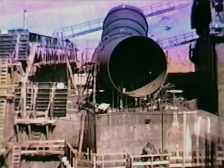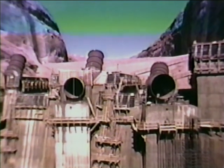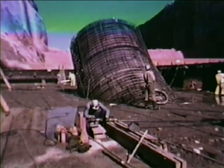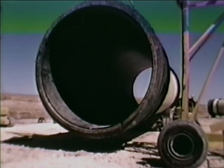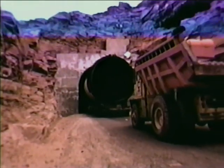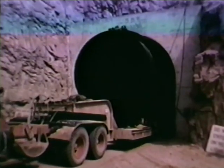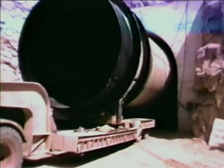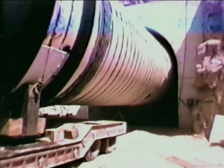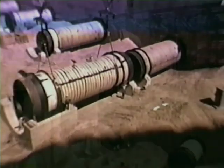Within the rising blocks of the dam, 8 large pipes called penstocks were embedded into the concrete. Through these penstocks, water was to flow under intense pressure to drive the turbines of the power plant. Descending through the dam, the penstocks emerged on a line toward the power plant and were linked by great steel sections weighing 100 tons each.